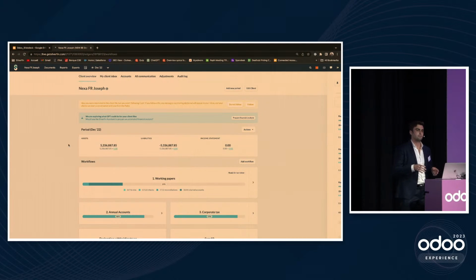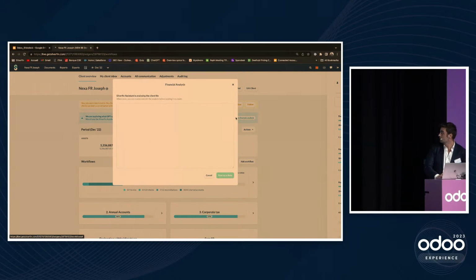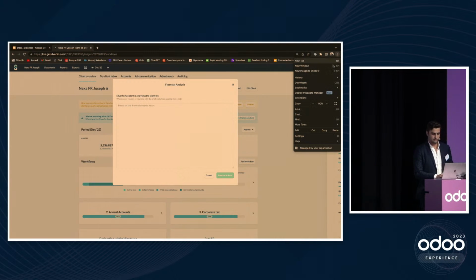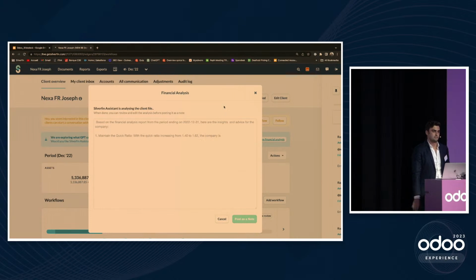If you're an end client and you want to ask your accountant, hey, can I play a role and get access to the data in Silverfin? You can, as an external user. And basically, with just one click of a button, you can have a financial analysis from an AI to another, so ChatGPT and Silverfin, to get answers to your questions, how healthy you are. So I'm just going to click that button here, and Silverfin Assistant, or AI mapping tool, is going to ask ChatGPT to make a financial analysis.